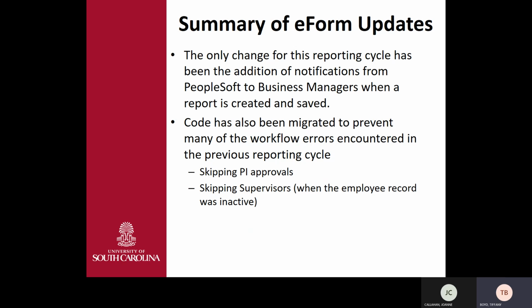We also want to let you know that code has been migrated to prevent a lot of the workflow errors that you encountered in the previous reporting cycle. If you recall, it was skipping PI approvals or skipping supervisors when the employee record was inactive. All of that has been corrected, so we shouldn't see that this time. I think everyone will see a much smoother approval process with a lot fewer errors.